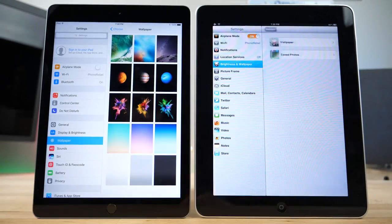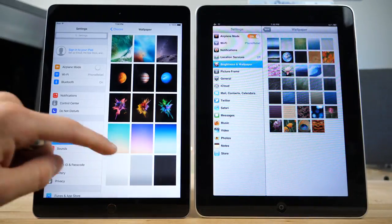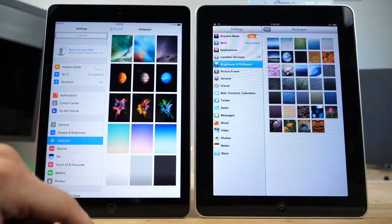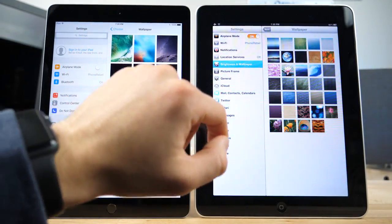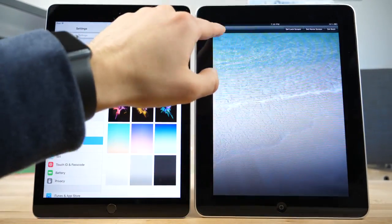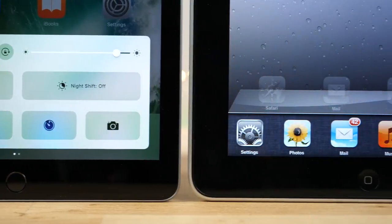The wallpaper section makes more sense as it combines display and wallpaper into one instead of on the new iPad, there's separate sections. And man, take a look at this nostalgia here, that Steve Jobs jean wallpaper. And this is back in the day when Apple used to actually give you wallpapers instead of taking them all away. iOS 10 is clean, flat, and a lot more boring than iOS 5 for sure.